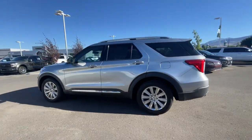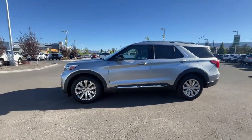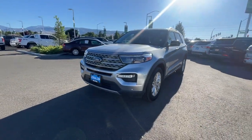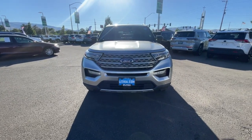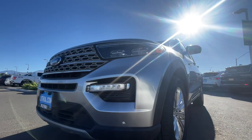intelligent all-wheel drive. The following are some of this vehicle's highlighted options: heated steering wheel, panoramic roof, navigation system, heated driver's seat, keyless entry, hands-free liftgate, third row seat, premium sound system, power passenger seat, power liftgate.